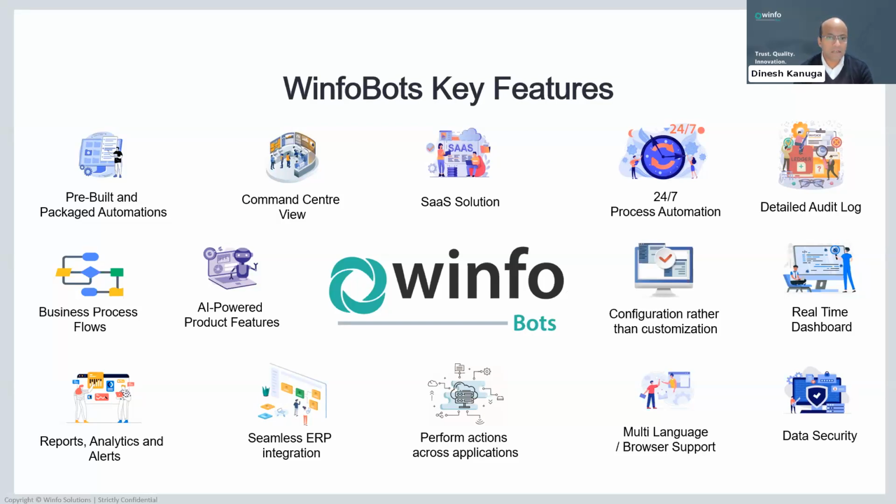It has a command center view, which gives you a full dashboard view of all the activity a robot is performing. Quite often, when organizations look at RPA, they ask: is it a sophisticated macro? Am I going to know what the robot is doing in the background? That's where we looked at how we can bring a dashboard which finance controllers, IT, and the business can interact with and see what the robots are doing in the background.